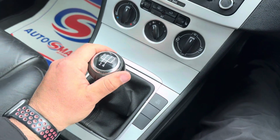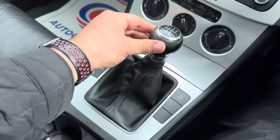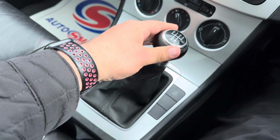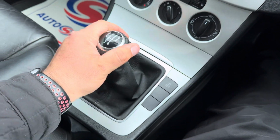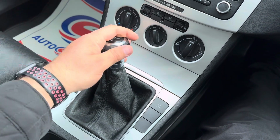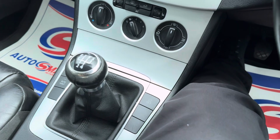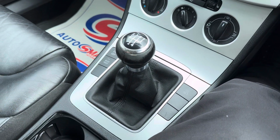Just to show you, foot on the clutch, and we're going to go through all the gears. First, second, third, fourth, fifth, and then reverse, press down, and left and up. And that's it. So it goes through all the gears absolutely fine. There's literally no issues whatsoever. I mean, it's only got 66,000 miles. I wouldn't expect it to have any issues anyway.